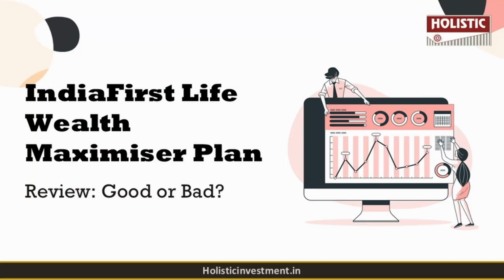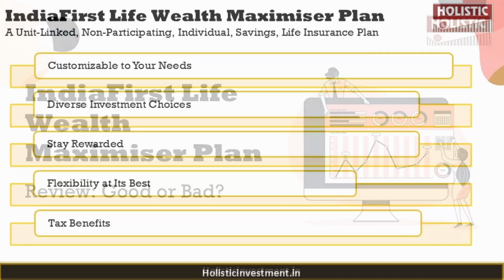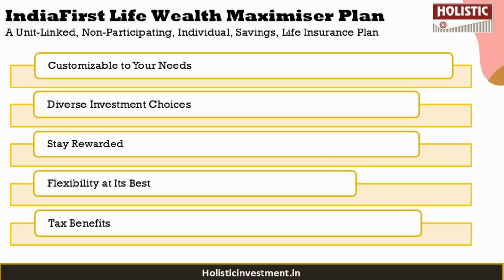Now, before analyzing this policy, let us first understand a few basic details about it. This is a unit-linked, non-participating individual savings life insurance plan. Some of the key features of the policy are: it is customizable to your needs, where you can choose your policy term and premium payment option that aligns with your financial goals. You get to pick from 7 fund options and 3 investment strategies to match your risk appetite and return expectations.